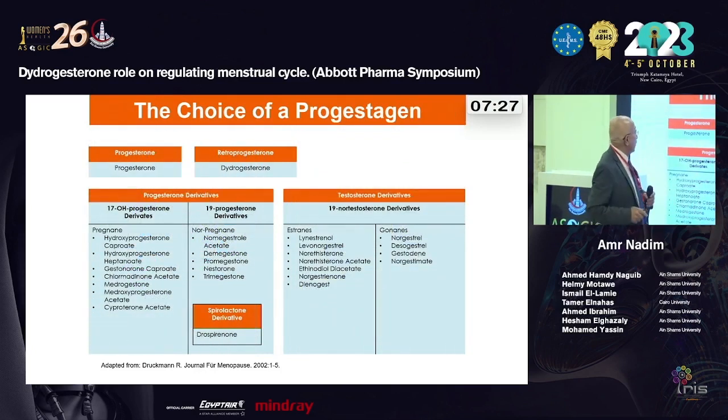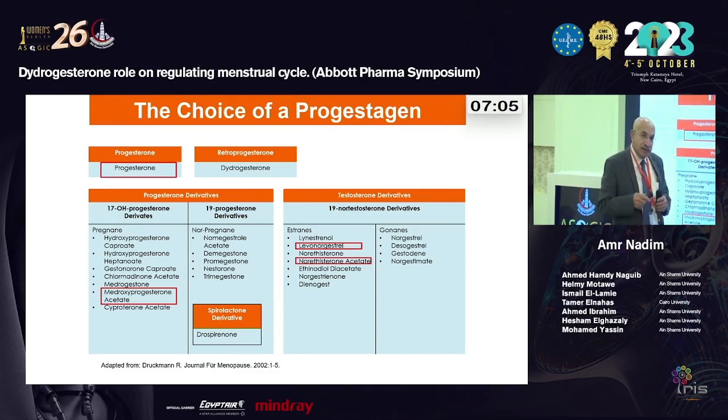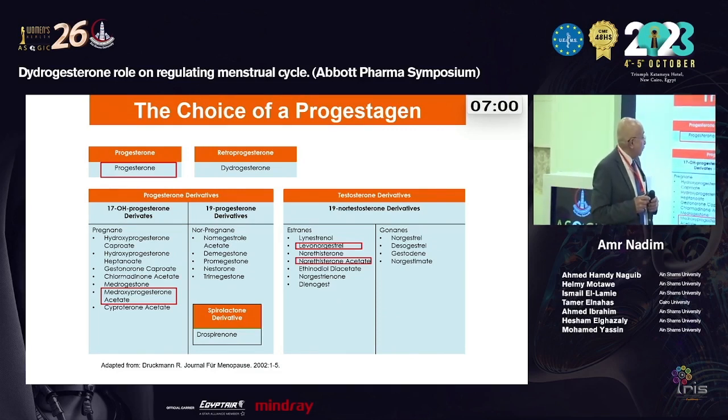And you all know actually the family of the progestogen. We have some derivatives of the progesterone itself, and the one used in the abnormal uterine bleeding is the medroxyprogesterone acetate. Then we have the 19-nortestosterone derivative, and the most common is the levonorgestrel, which is present in the Mirena, and the norethisterone acetate. And the norethisterone acetate, unfortunately, has very strong androgenic effects and also mineralocorticoid effects.